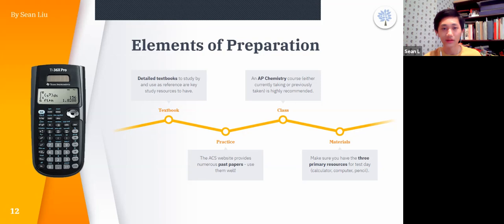All right. And with practice, you might have noticed that on the website, when we took a look at that, there was a tab called exams. And if you scroll down from that tab, you're going to find a bunch of previous year's exams. So 2021, 2020, all the way until like 1999. There's a lot of tests there.